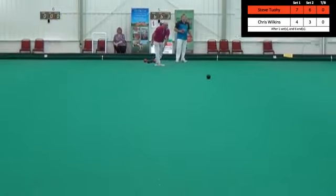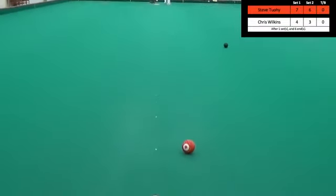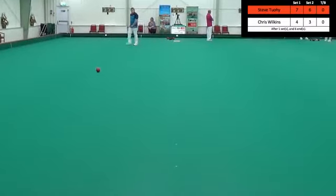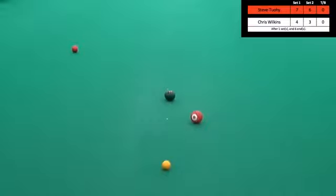May need a bit of help from Steve tapping his bowl up. I'm surprised Steve didn't change his hand actually. He certainly doesn't want to make contact with Chris's bowl. Well, it's a couple of yards short there from Steve. So poor first bowl. Chris just needs to get this one in and hope his other one gets tapped out.